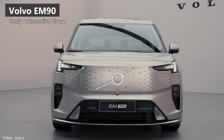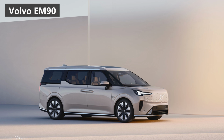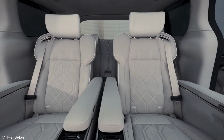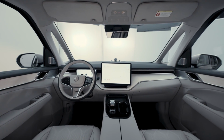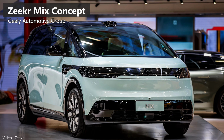Far out! Volvo and Zeekr are both part of the Geely Auto Group. It's the same vehicle underneath. Outside, it's a bit more restrained up front, still very modern looking. Inside is just as premium as its Zeekr version. Performance, though, is a little more mild. They only plan to offer a single rear-wheel drive model with a smaller 116 kilowatt-hour battery. That results in a range slightly better than the standard Zeekr 009, but much slower acceleration. Both of these MPVs are currently only intended for the China market, but of course Volvo sells all over the world, so who knows? Other possibilities include the Zeekr Mix.